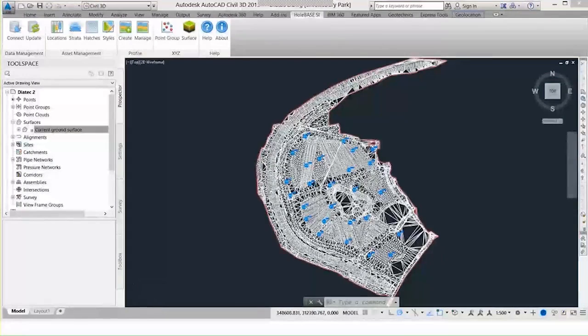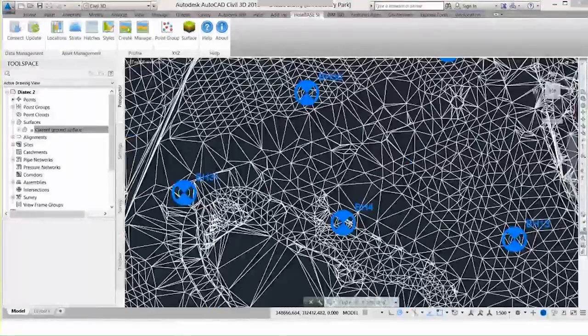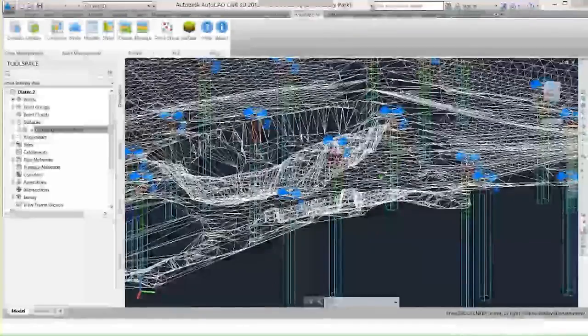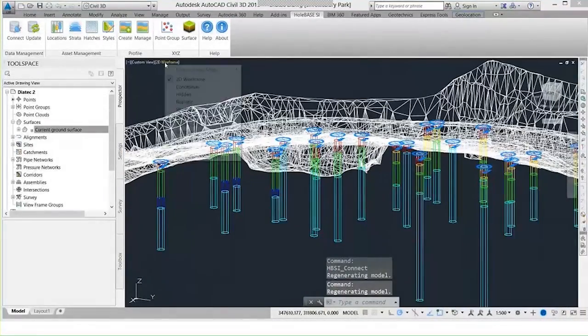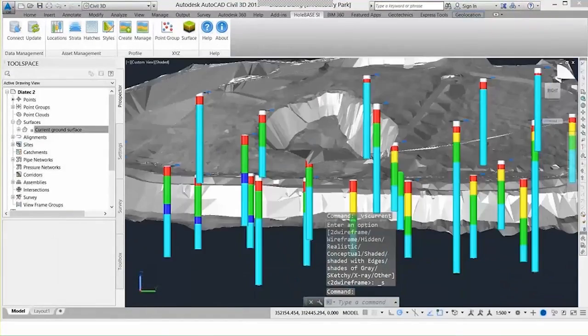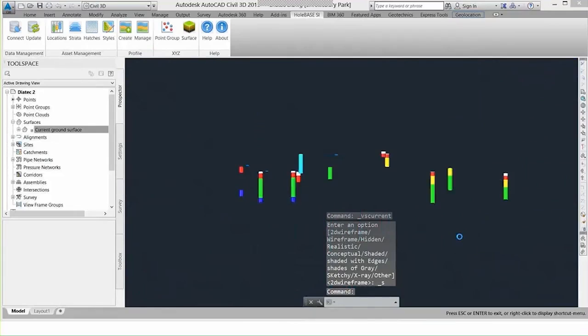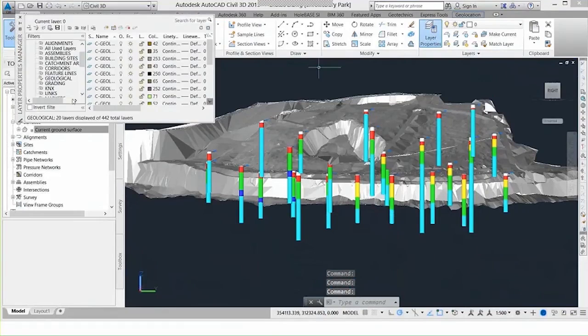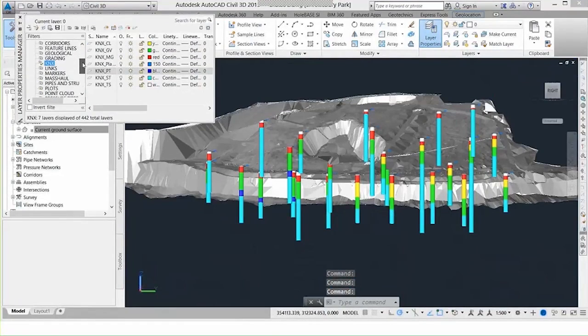But we now can access it and look at this data in context with our site. So here you can see our boreholes being shown on screen. We zoom out, put it into shaded view, and instantly we're looking at our boreholes. Instead of having lots of separate bits of log sheets and our site plan, where we're trying to relate what's what, we're looking at the whole lot of the data in one go on screen.